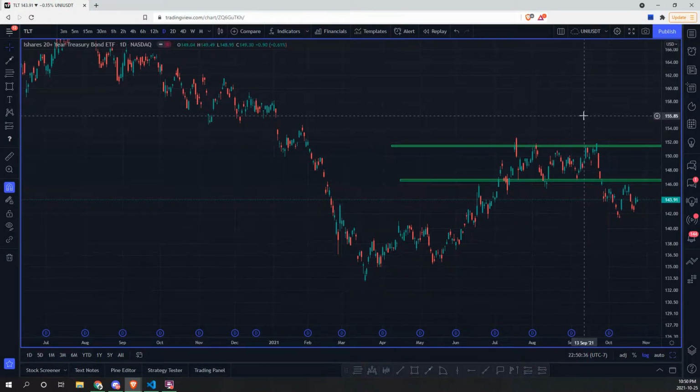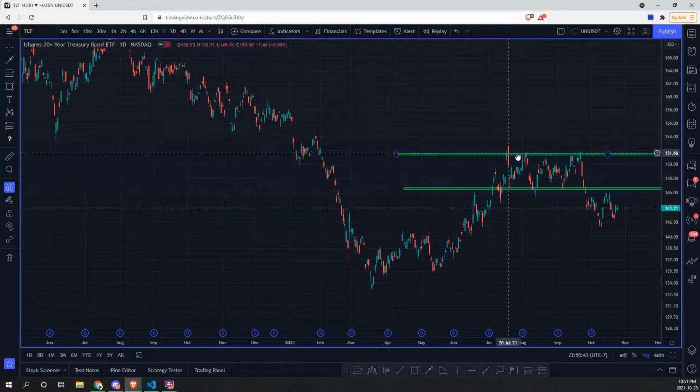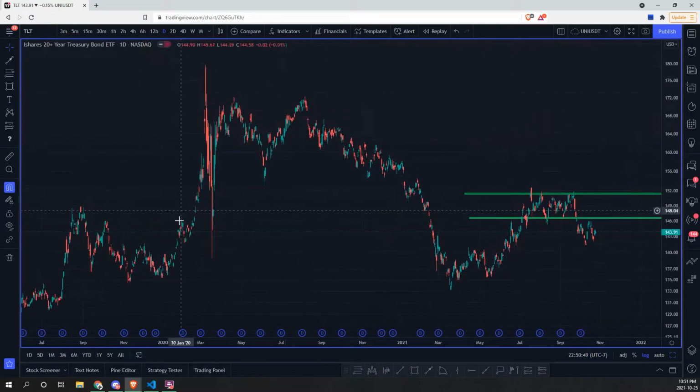This is the value of the bonds. We're going to be taking a look at the yields of the bonds a little bit later on, but the value of the bonds, we saw there was a long correction, a long consolidation, and we're coming back because we saw a major push to the downside. This was the COVID crash where the only real things that did really well were bonds and the US dollar.